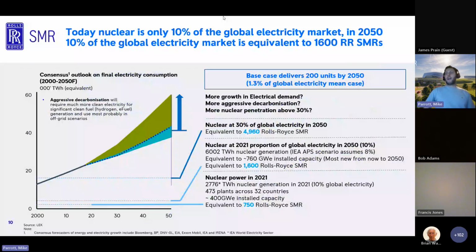So today, when we look at energy and demand and what that looks like, we know that we've got a retiring and aging fleet of nuclear power stations globally, and particularly in the UK. So even if we took the 473 plants across 32 countries, and we said that was 400 gigawatts of electricity, it's equivalent to about 750 SMRs. However, that's as it is today, and we're not saying that we're going to retire all that fleet and just swap them out for SMRs. It wouldn't be economical, and we would have no electricity for a little while.